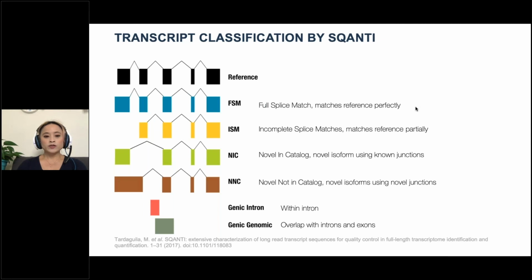There are two kinds of novel isoforms. Novel in catalog are novel isoforms using a combination of only known junctions. Novel not in catalog are novel isoforms that use at least one novel donor or acceptor site.